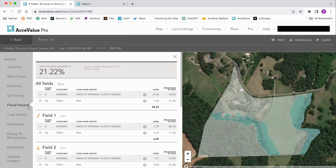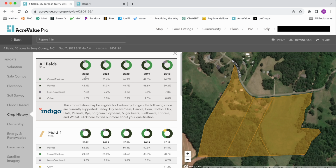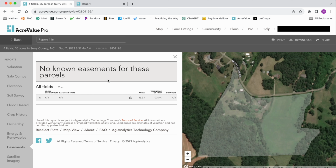Scrolling down here, you can see next is the crop history. This was mostly pasture, some forest, some non-crop land. In other fields or parcels, you will have seen where it's soybeans or corn and the rotation. The ownership, this is the current ownership of all the parcels here. And then going down to easements, in this case, it doesn't look like there's any known easements.